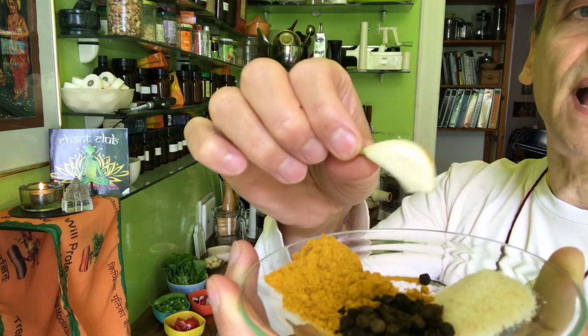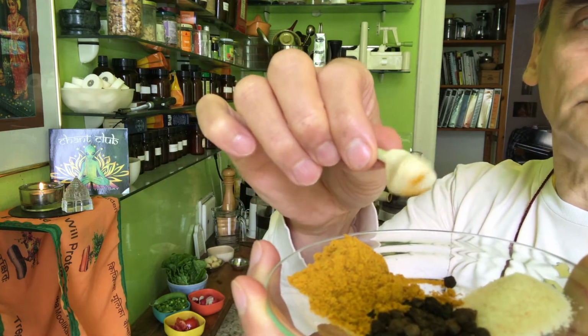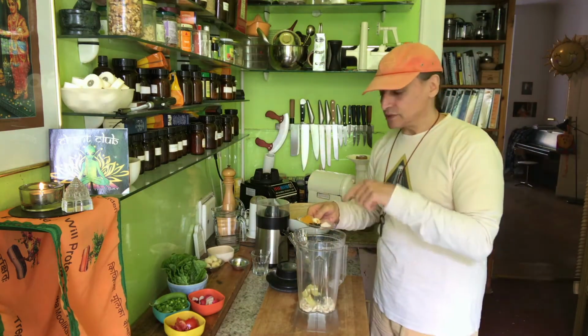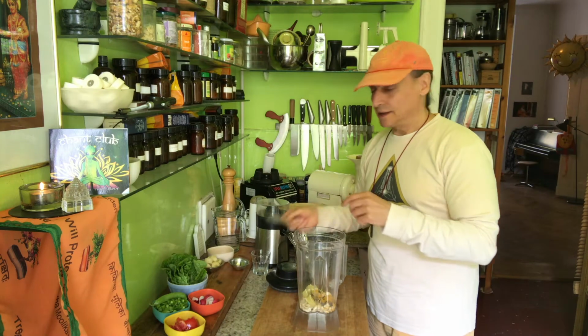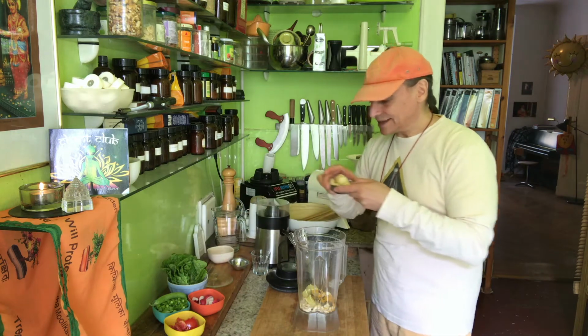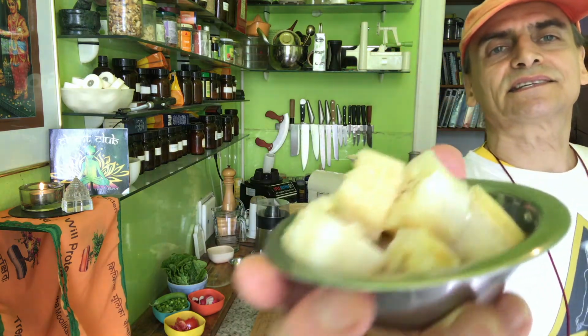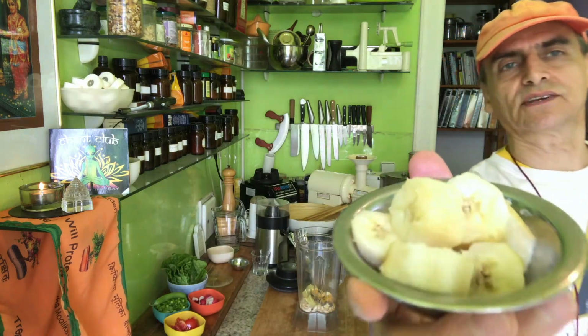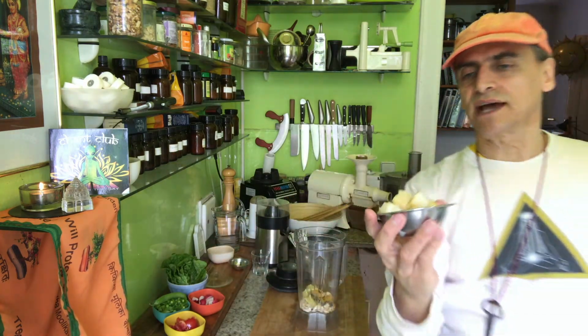And I add a little bit of garlic today, just a little clove here. I have made the same dressing here without garlic. Very simple, just pepper, salt, and curry powder. But this time I add garlic plus a banana. And this is the trick for curry dressings. That's one small banana. It's pretty ripe.